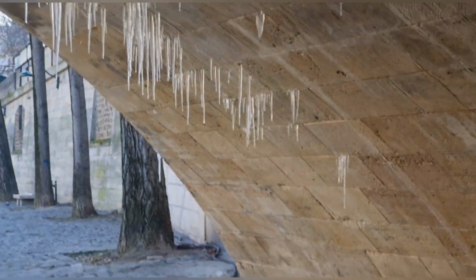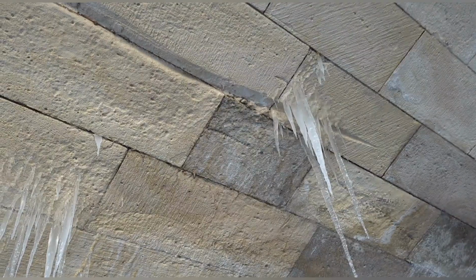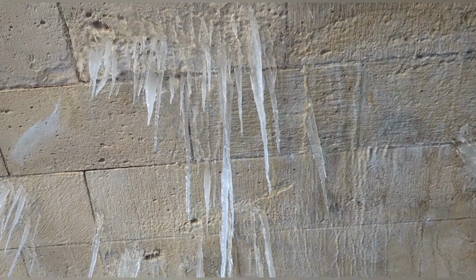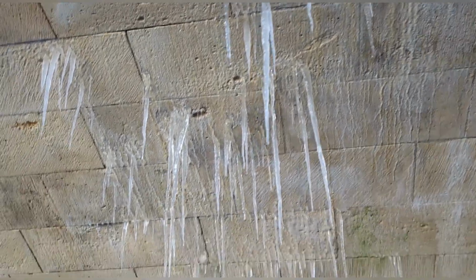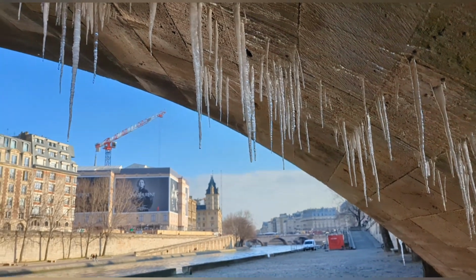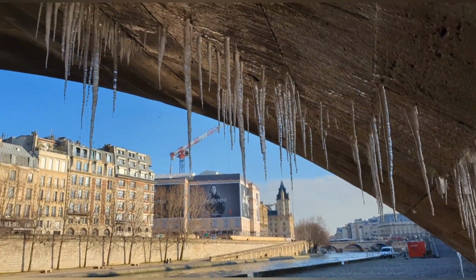Oh dear, I'm not a physics expert, but all this ice dripping through the bridge can't be very good for the stones and the stability of the bridge. I mean, it does look beautiful, but they probably should do something about it, right?